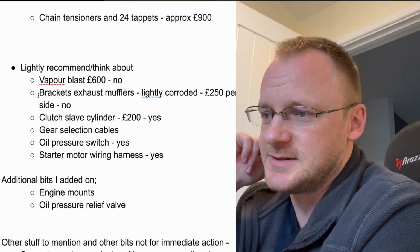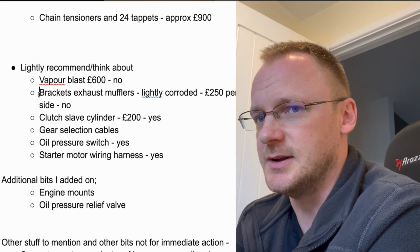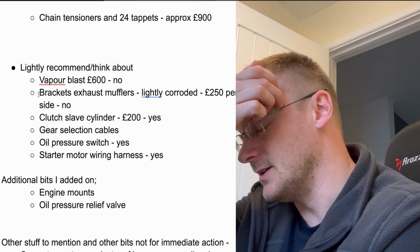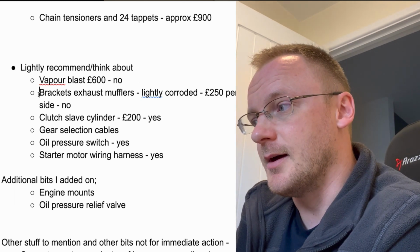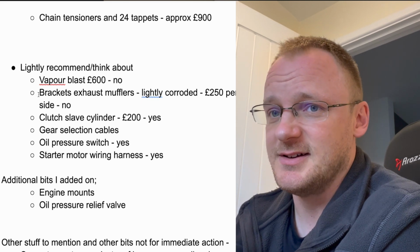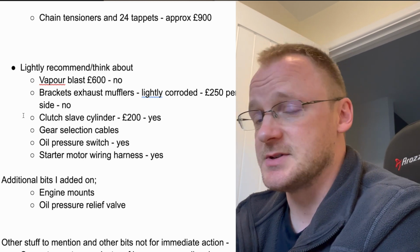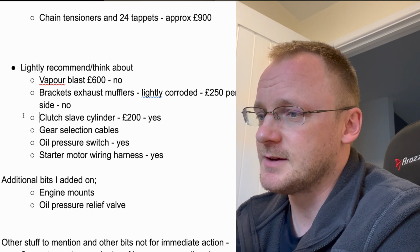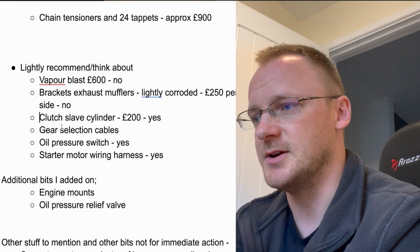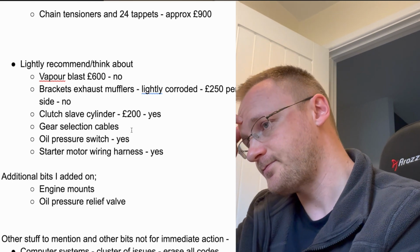The next one. So there's specifically the exhaust muffler brackets, one each side. Mine are lightly corroded, so they're not going to fall apart or anything like that. But they're 250 quid a side. No, not worth it for me at this point. So I said no to that. Next one, they said clutch slave cylinder. They're detecting a little bit of wear. I've just said, yeah, for the sake of £200, just replace the clutch slave cylinder. So they're going to do that.